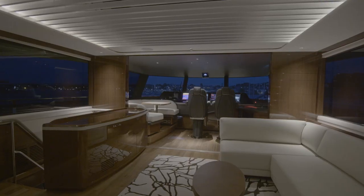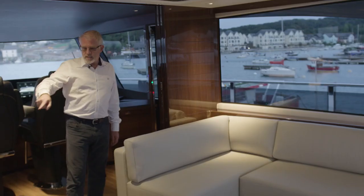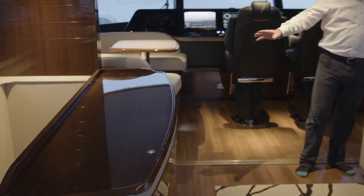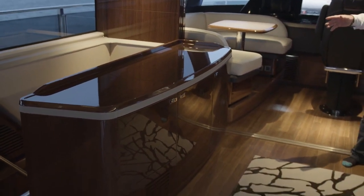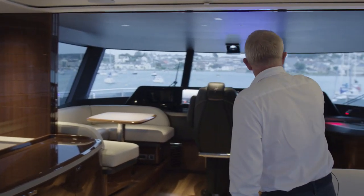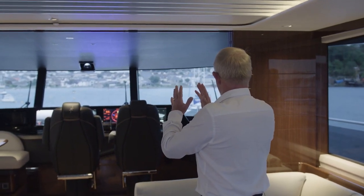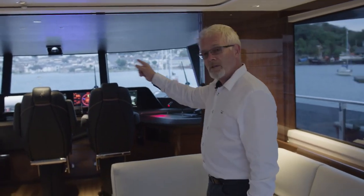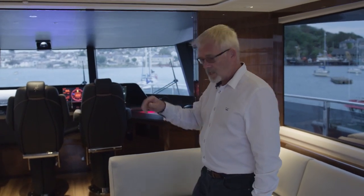Nice big settee here on the starboard side, and then a bar area in the centre there. So again, you're well set up. You've got refrigeration, storage and ice making facilities if you want. These pocket doors here will close so that when the boat's being run and the crew are operating the boat, they can be completely separate from this space. So you can still enjoy your privacy up here.